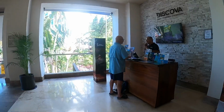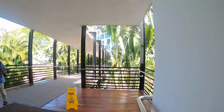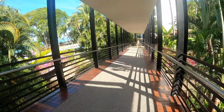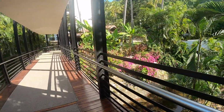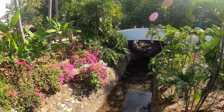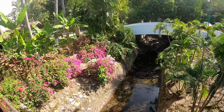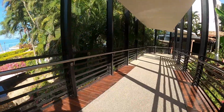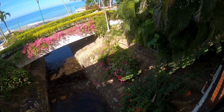And this is the indoor section of the Scoba, similar to what we saw outside. Now we're gonna go through the bridge here, the back side of the tower. So just another view of the river that drains here into the ocean. If you're gonna walk in here, be on the lookout for iguanas. They do like to hang out in here, so just keep your eye open and you might just see one. So beautiful, very lush and green.